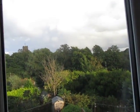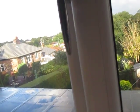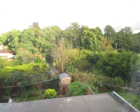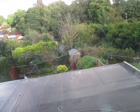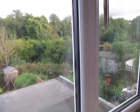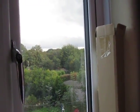So I'll leave you with the rain clouds, as it's been pouring down all day, as you can see by the puddles on the roof. But the sun is now trying its best to come out, which is the wrong time of day, isn't it? Because it's about 5:30, 6 o'clock now. There's one of the neighbour's dogs. But that's about it really, we won't go any further. I'm sure you don't want to see next door's garden, but you can see how much greenery I've got.